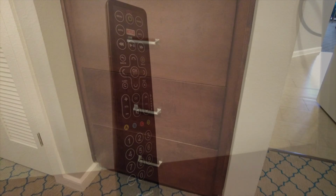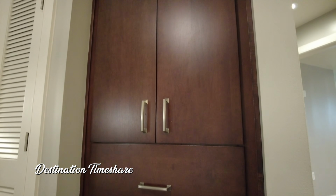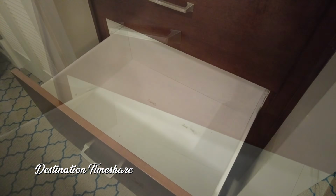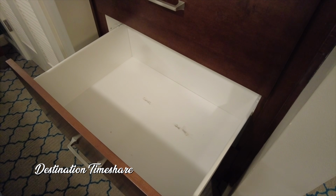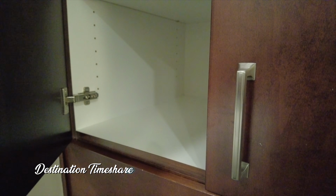There is also a built-in chest of drawers here and closet. I actually had a lot of room in here, a lot of storage in this built-in chest of drawers. Lots of room, lots of shelves, lots of drawers. Definitely a great thing to have when you want to unpack all your clothes.